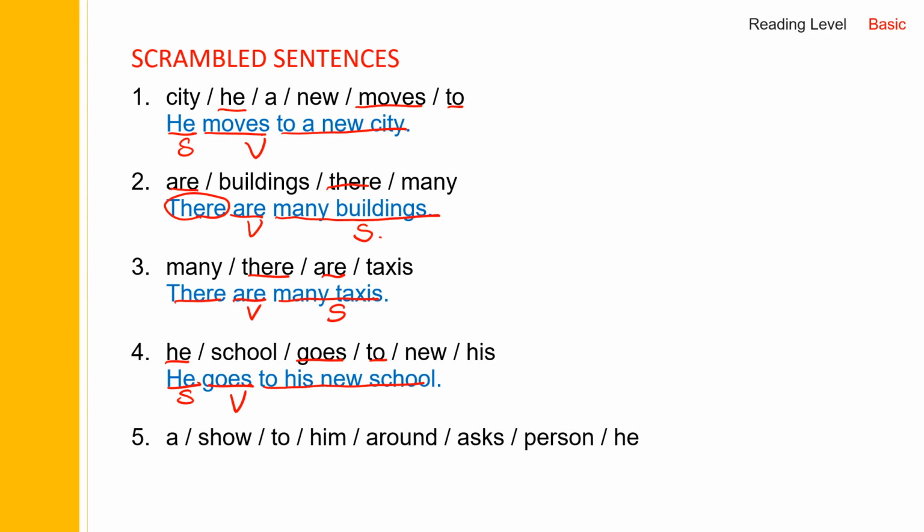And then the last one. Wow, it's a long sentence. He is the subject. And we have show and asks, two verbs. But he is the third person singular, and we are dealing with present tense. So asks, we need an S. So he asks. Now usually you need an object. So he asks a person. He asks a person what? To show him around.